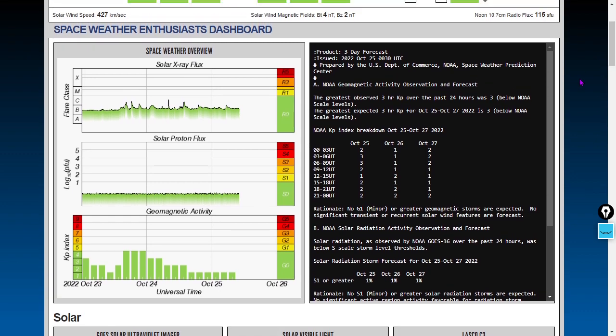And NOAA often disagreeing with some forecasts. Sometimes we're right, sometimes we're wrong, sometimes NOAA's right, and sometimes NOAA's wrong. But anyway, there's the forecast. The NOAA forecast. Again, we are expecting a CME strike in the next day and a half.